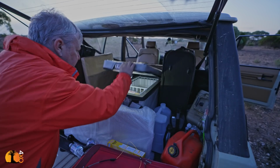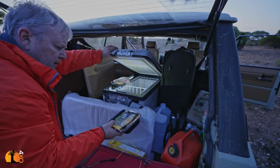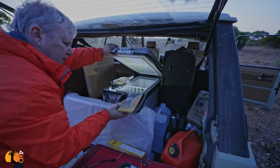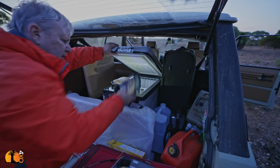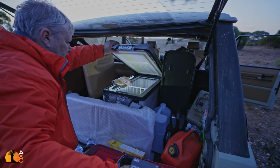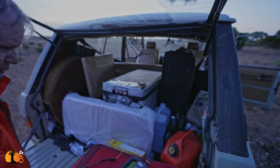Right, food. Lemon pepper chicken. Chicken cauliflower bake. Pesto chicken. I think I'm going to do the first one. And I have a frying pan. And I'm going to warm it up in the frying pan.